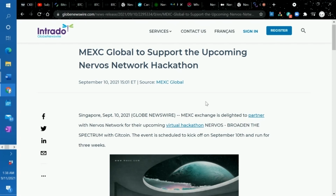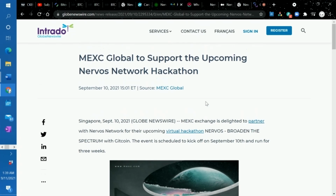For this exciting event, there are no limits on what applications developers can build. So essentially, project teams can develop oracles and DAOs and DEXs and collateralized stablecoins, or pretty much anything else they want. MEXC will jointly promote the hackathon and offer potential investments and token listings for selected projects.